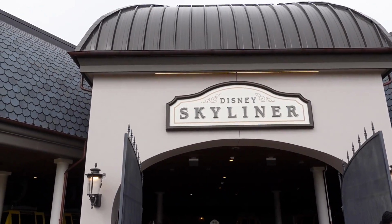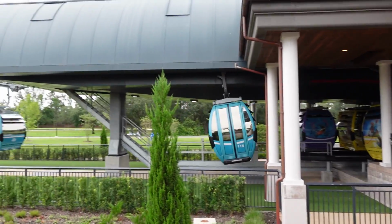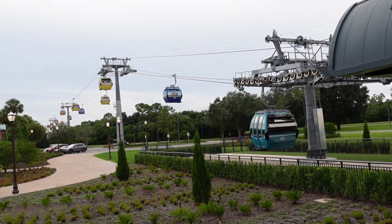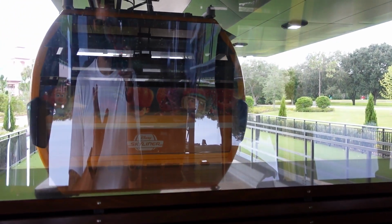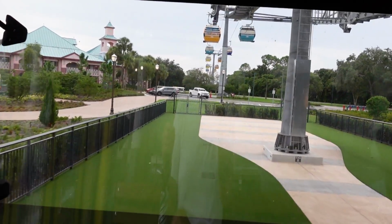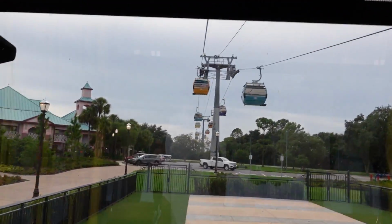Back on the Disney Skyliner to head back over to Epcot. Whee! Okay, I'm very confused because I got off, went to the bathroom, and then got back on. I think I'm in the same cabin that I got off on. I guess that makes sense. It just kind of went around the loop. Here we go! Whee!